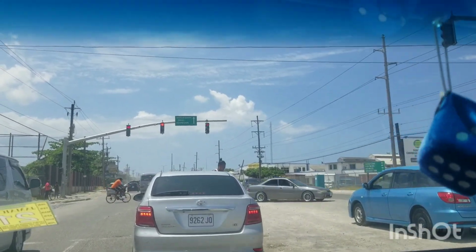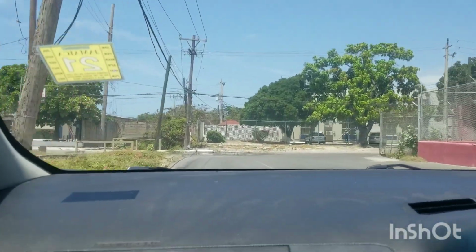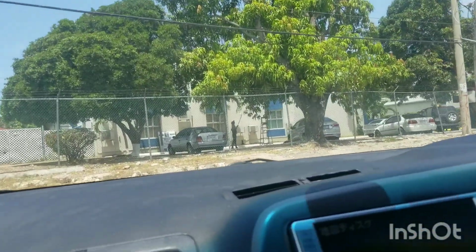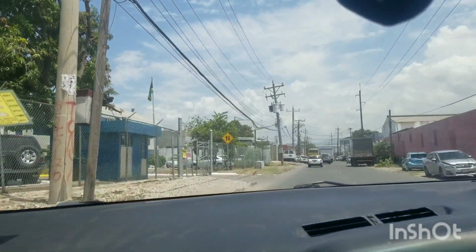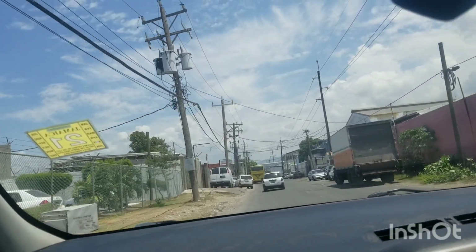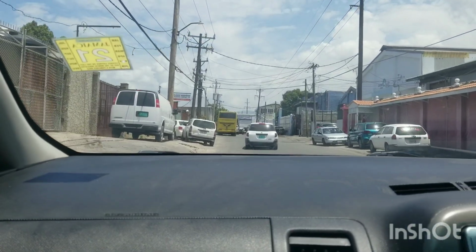Is the brother broke his stoplight? It's working though. So we're almost there. We're almost at our destination. And I think it's somewhere down here. Your destination is on the left. It's right here. Yes, we're there, and kudos to GPS.